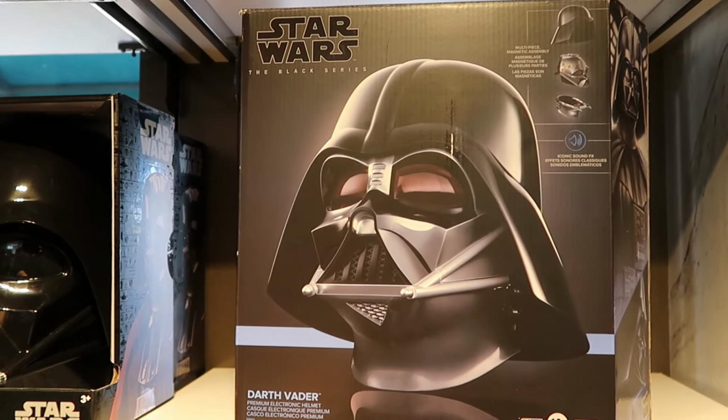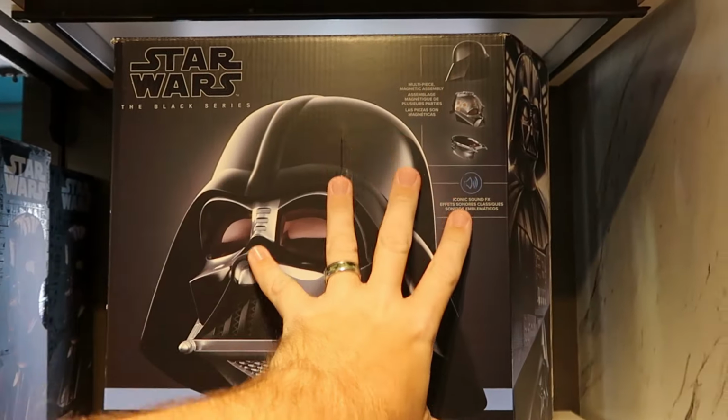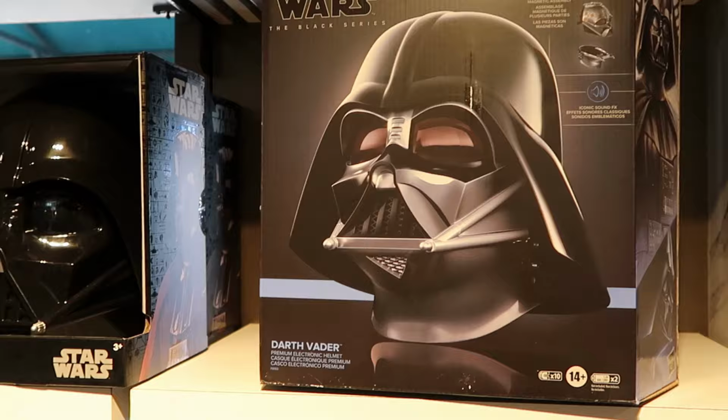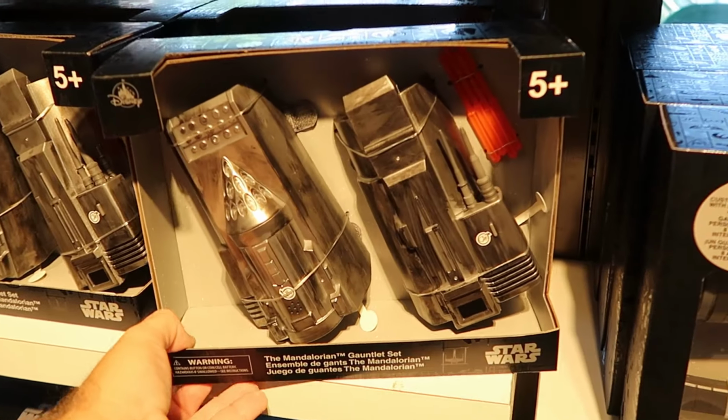That being said, if you're looking for something a little bit more collectible, they have the Star Wars Black Series helmets. These are the premium electronic ones. You can actually see how it's like multi-piece there, how it kind of like separates. They have Darth Vader's.